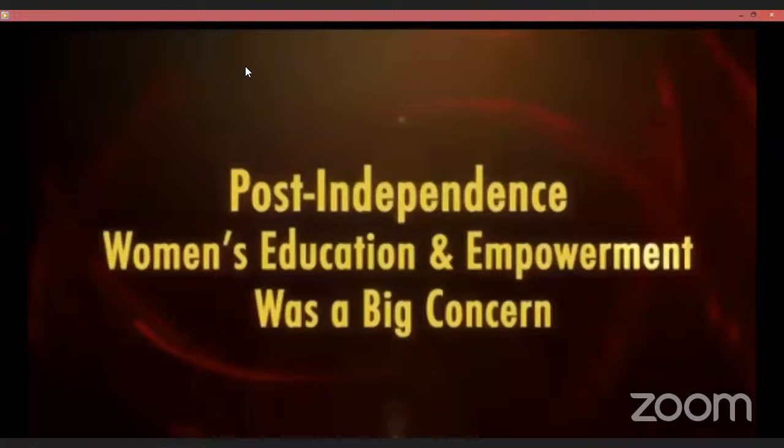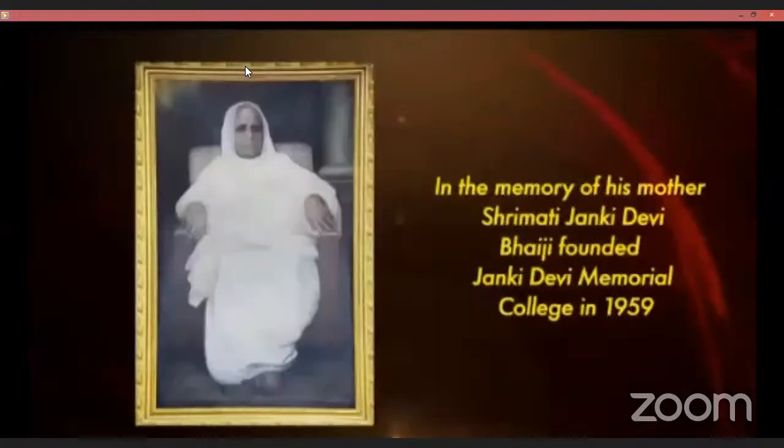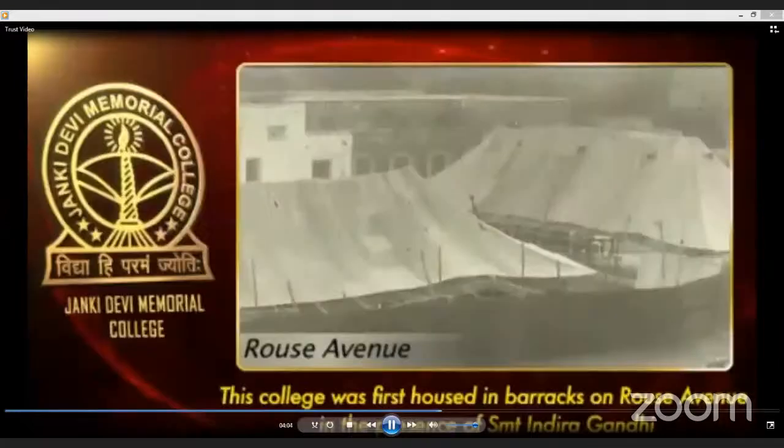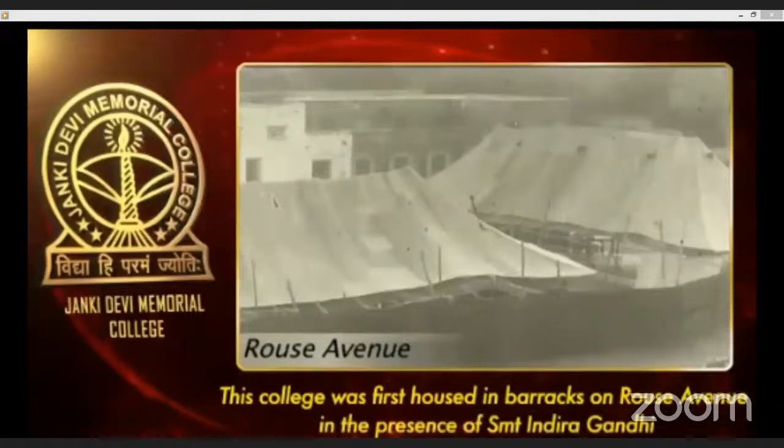Post-independence, women's education was a big challenge and of utmost significance. And Shri Brij Krishanji addressed this issue by setting up Janki Devi Memorial College in the memory of his mother, Srimati Janki Devi Ji. It was started in barracks at Rouse Avenue and was inaugurated by Mrs. Indira Gandhi in 1959.